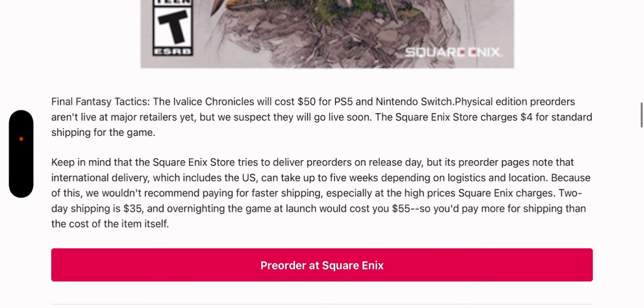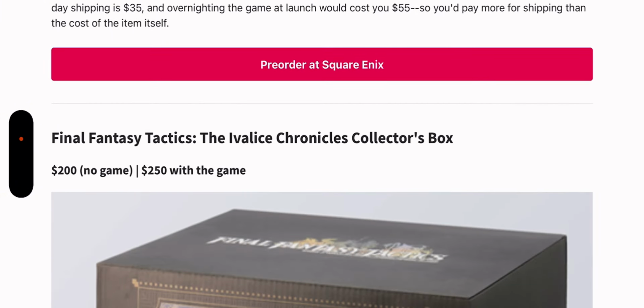But over here at the bottom, it says, keep in mind that Square Enix tries to deliver pre-orders on release day. But its pre-orders page notes that international delivery, which includes the US, can take up to 5 weeks depending on logistics and location. So bear in mind, peeps, release day maybe, but sometimes you can receive that after. So 2-day shipping is $35, and overnight, the game at launch will cost you $55, man. So looking around that $255 mark just for expedited shipping. I don't know, man, if I'm a fan of that. But this is the part that I don't like.